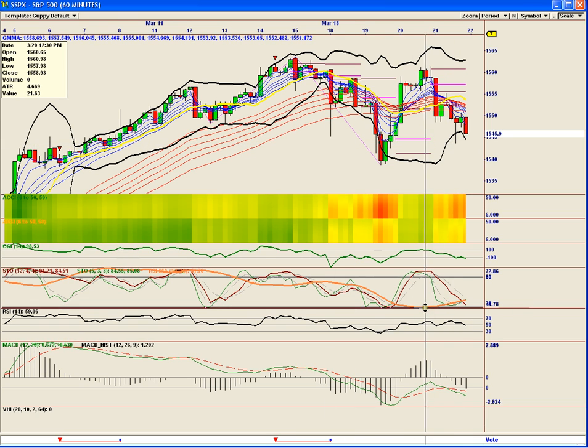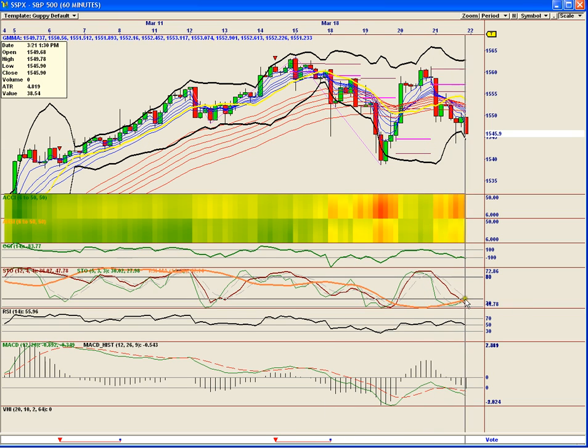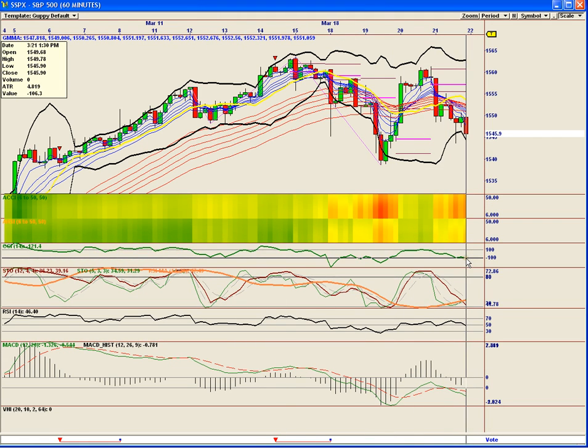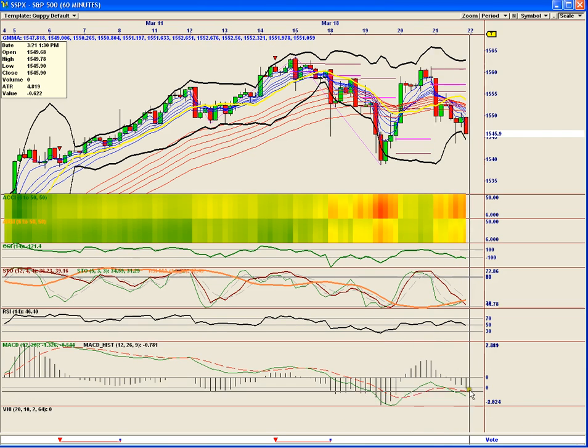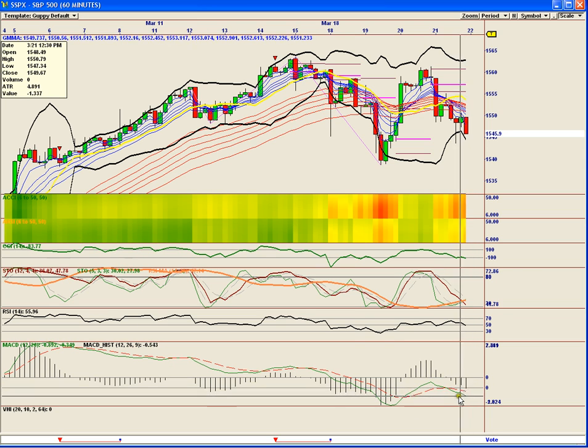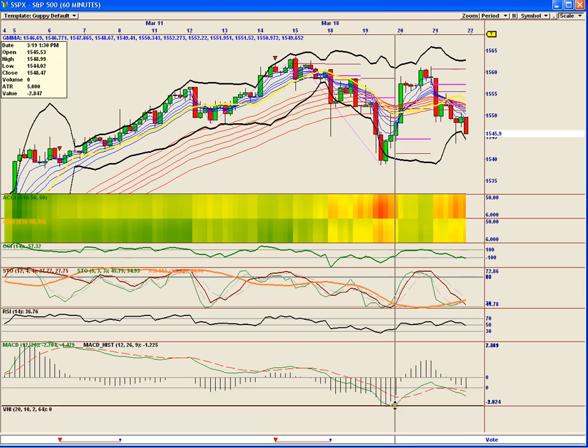We now have the 14-day RSI moving average in ascent. We have the stochastics attempting to turn. We have the CCI already at minus 100. We have the RSI just below the 50. And we have a bottom, or at least perhaps a bottom forming, on the MACD histogram. MACD still pointing down. Notice the positioning on these as well.